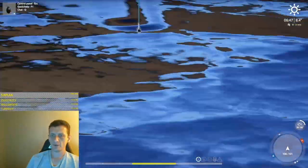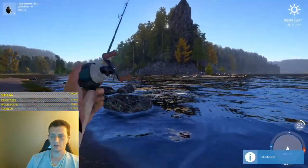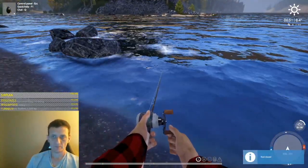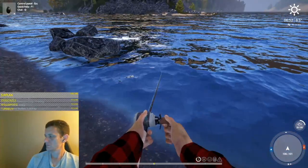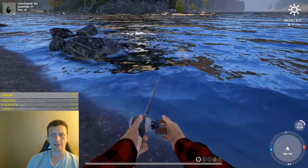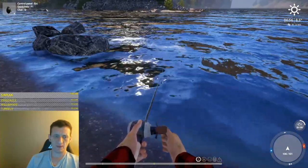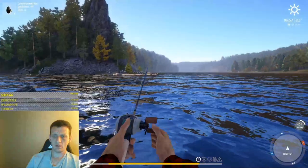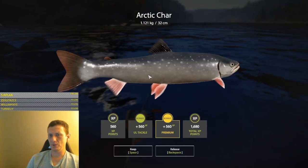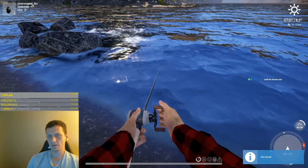Ooh, there we go. Another grayling. The graylings are here. The graylings are real. It was an Arctic. We don't really want to see a big Arctic in this spot. Same with the Timon, just because of the room to run.